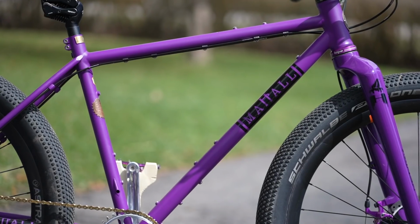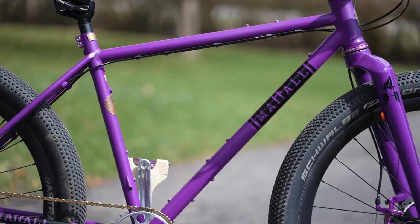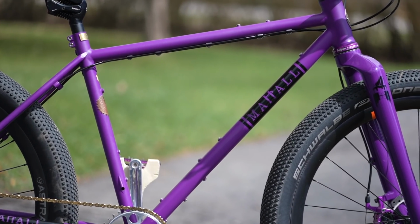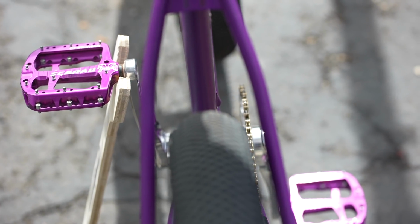Was there anything unique or different in the tubing that you selected for this bike? I like Reynolds 631 quite a bit, so I've been doing that on just about any of the bikepacking and gravel bikes. And then the Columbus chainstays I like a lot. The Columbus Zona mountain bike stays.